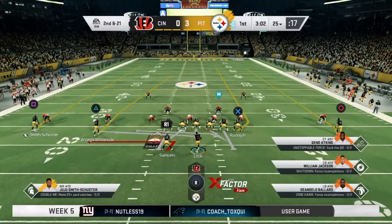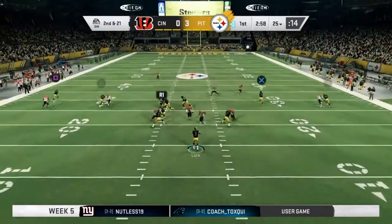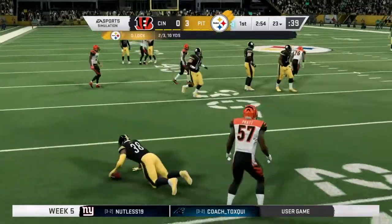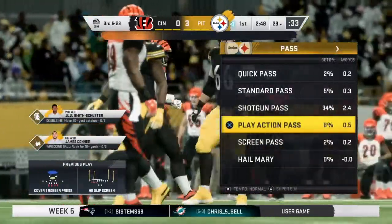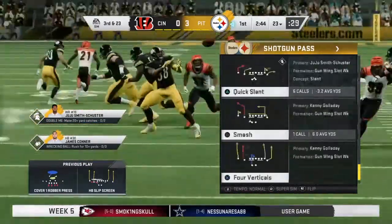Well, they're in some hot water now. After that sack, it's 2nd and 21. They look to throw. It's Locke, setting up the screen. This is Samuels, and he will lose yardage here back at the 23-yard line. Calling a loss of 2 on the play. And they're going to face an uphill battle here on 3rd and long.